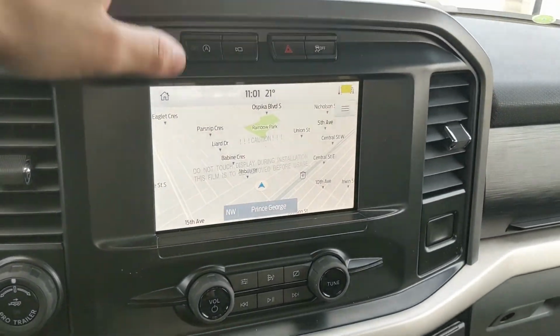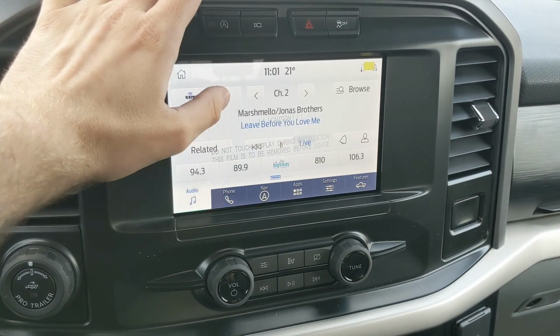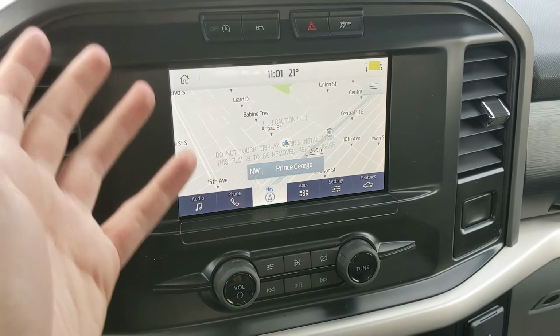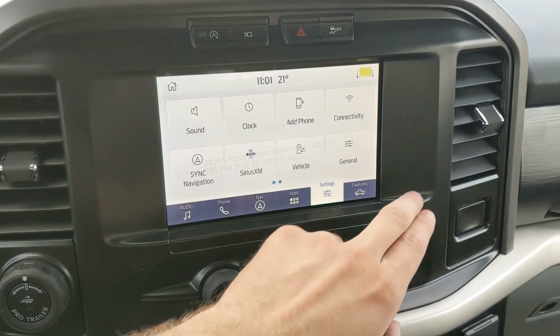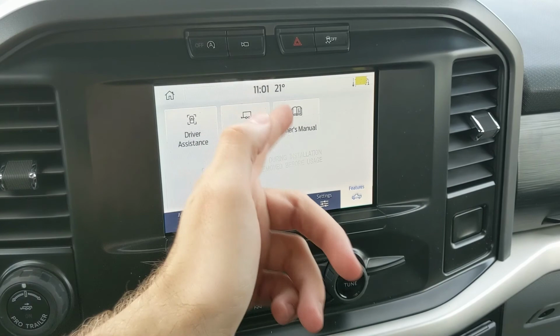Then moving on to your center, your infotainment screen, which is radio, Sirius, and Bluetooth capable. So you have some options there for whatever you want to listen to. You have your Bluetooth phone controls, your navigation screen, so you're hopefully not going to get lost on your travels, whatever apps you may have installed, and settings for your screen, and some other features around your vehicle, as well as your general truck features such as driver assistance, towing, and owner's manual.